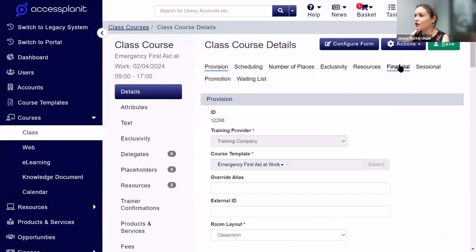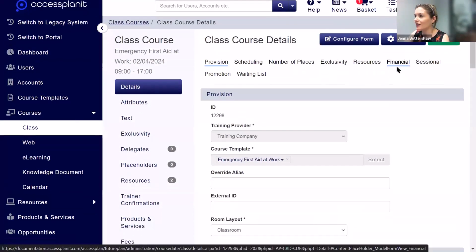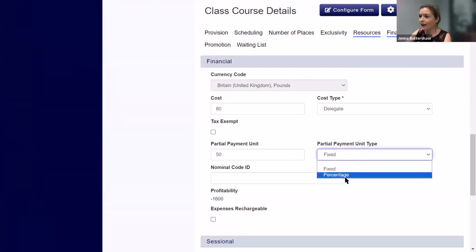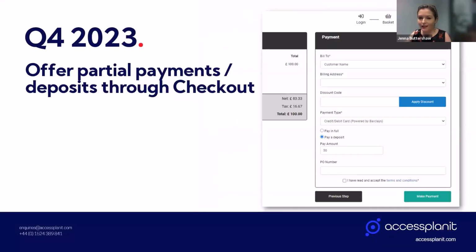And then if I jump down to the financial options on the page, it's set up here. So typically the course is £80 per delegate, but I can offer a £50 deposit upfront or partial payment, or I could make that a percentage. So as I mentioned, if you don't have those options in your platform at the moment, just get in touch with a member of the team here and we can get that enabled.